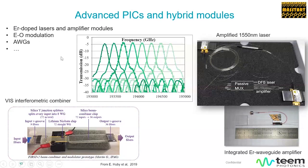This can take multiple forms. We are strongly hoping to explore the realization of AWGs on glass, like polarization independent ones. This is something that Teem demonstrated in the past and that we are looking to revive. On top of that, we've demonstrated some hybrid assemblies with our proprietary erbium doped glass, so assemblies with passive chips, DFB lasers, amplifiers, lithium niobate modulators, all of which could nicely go around the Silicon Photonics project, especially when we talk of onboard optics.